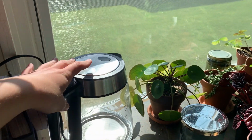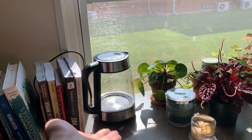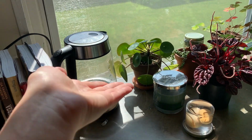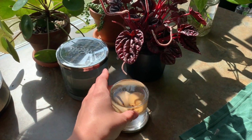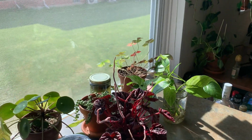This is a recent update. This is just a water boiling pitcher, a hot water pitcher. It's great. It heats up pasta water really fast if you want a pasta hack. All of my plants, I'm growing an avocado, some more avocado pits in here. I've moved a few of them. I've moved my grow light as well.